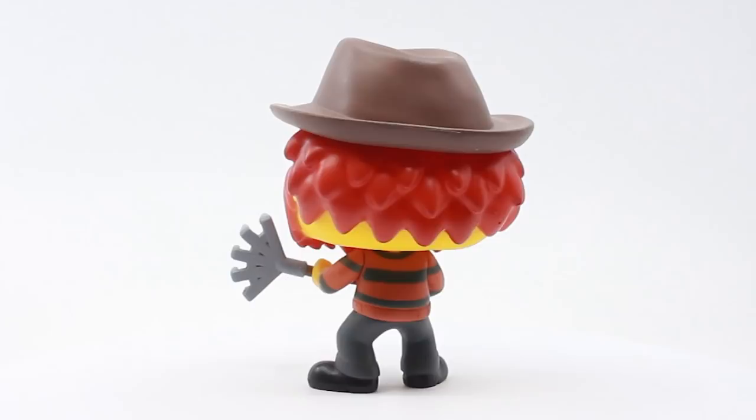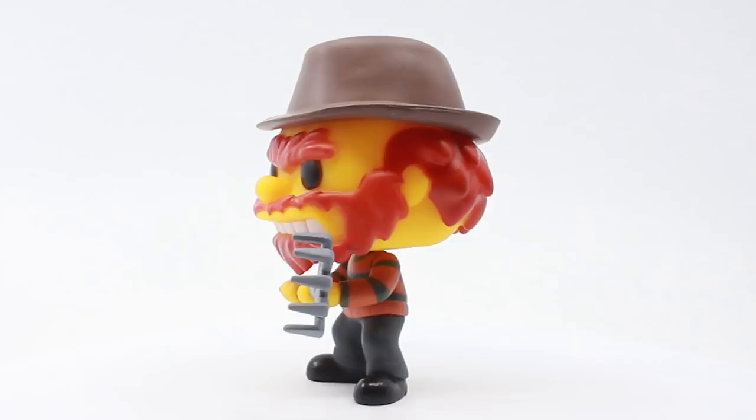I just am glad we're getting a Willy to begin with, because I was kind of worried we weren't going to get a Willy. But hopefully we do get a regular one, too. But great-looking pop. I love it. I love the Freddy. I was going to say that. Willy. That's so cool. Just a great pop. I love this one. This is one of my favorite pops, actually.